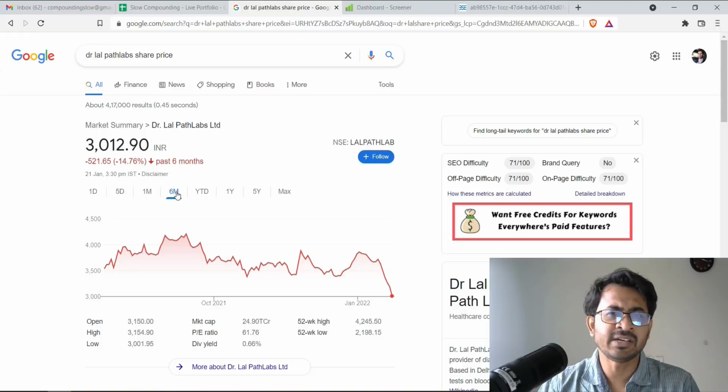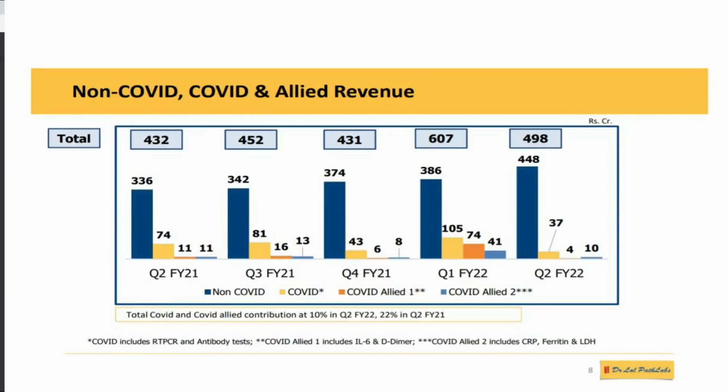Now it is really difficult to say why the share has fallen, but let us try to understand if there is any earnings related issue for Dr. Lal Path. Let us go to the last investor presentation published by Dr. Lal Path. Here we see the revenue of Dr. Lal Path over the last couple of quarters.